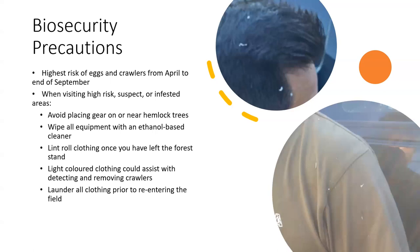Now, that being said, anytime you go into a known infested stand, please follow the biosecurity protocols. So when visiting a high risk, suspect, or known infested area, we request that you do not place any gear on or near hemlock trees. That means don't take off your sweater and hang it on a nearby branch. Don't take off your backpack and lean it against the bole of the tree. Don't rub up on a tree like a bear.